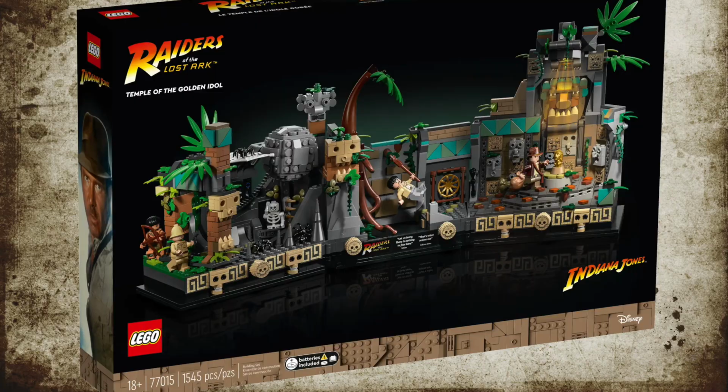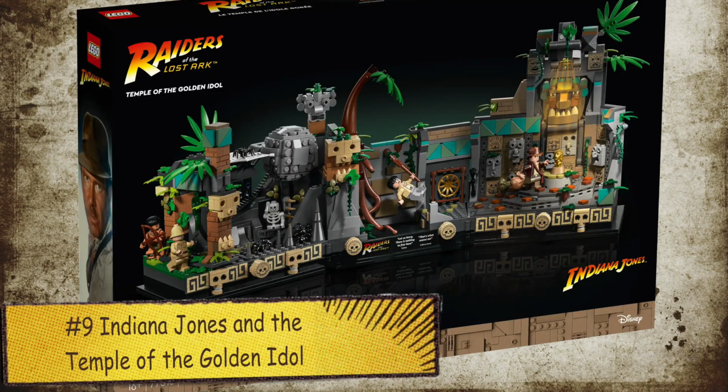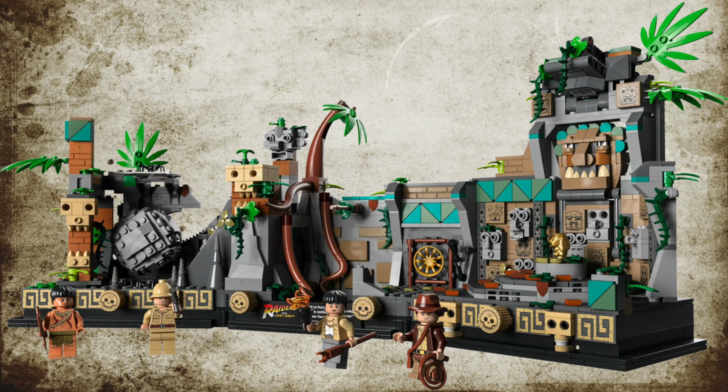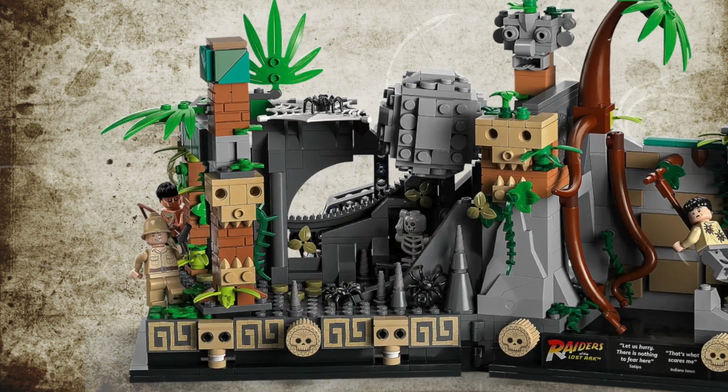Alright, coming in at number 9 is one of my favorite movies from when I was a kid, and that's Indiana Jones and the Lost Ark. This set is pretty darn cool, and I think this is one I'm most likely to get because A, it's available at lego.com, and B, it's not that expensive. But what a cool set.